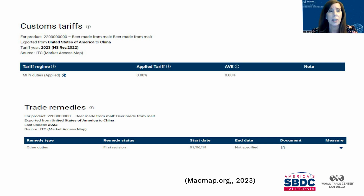Because of the ongoing trade tension between the United States and China, there are in fact trade remedies in place between the US and China. So it would be important to review them. And you can actually do that by opening up the PDF and looking up the applicable trade remedy to your particular product, or beer in this case.